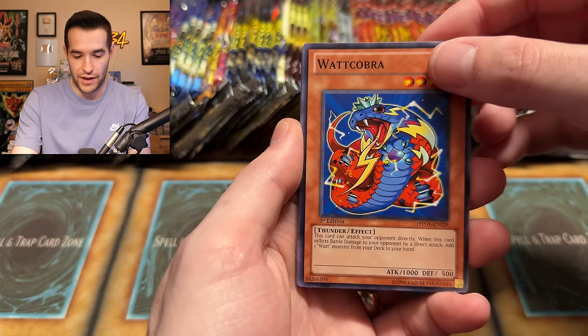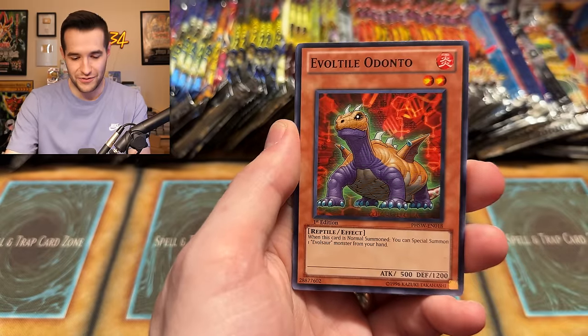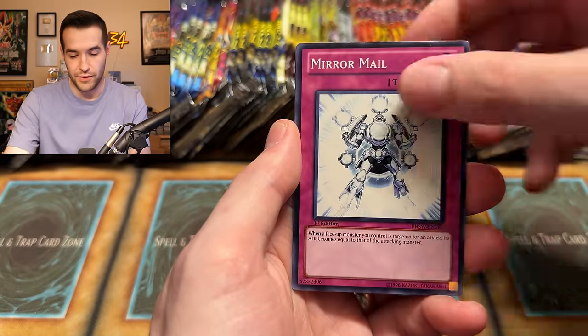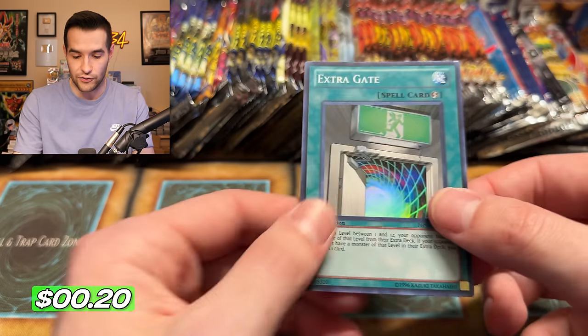Road Nut. What a classic one. Okay, 3 from the back. Walk Cobra, Zen Malfunction, Ego Boost, Road Nut. Got to pull that out. Evil Tile, One Day Apiece, Mirror Mail, Trap Shocking Virus, and an Extra Gate, another super. I feel like we've pulled like 6 supers out of Photon Shockwave so far.